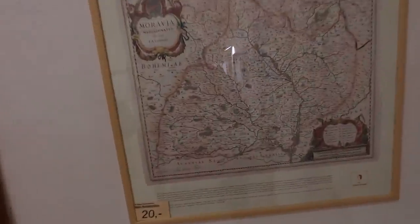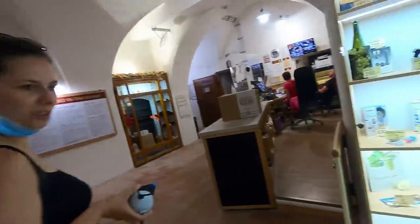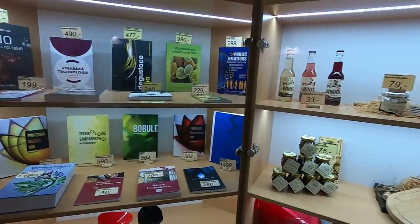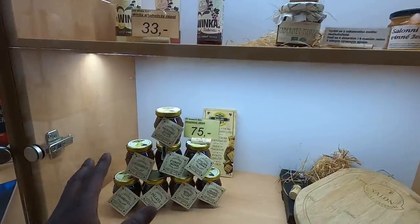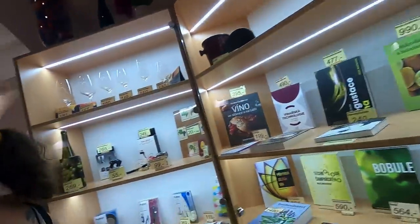Here's a map of Moravia as well. A map from 1627. They have it for sale, you think? I think so, yeah. They have most of the things here for sale. Wow. What is this? Jam made from wine.